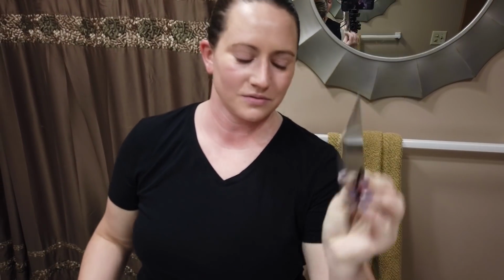Anyway, okay. So I applied that. I think it looks good. Medium coverage, which is okay. So I can put my little beauty blender down, and I'm going to clean this guy off.